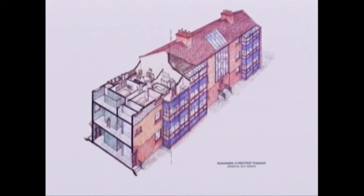And then the existing open balconies or verandas were an obvious target to glaze in and make into a glazed buffer space. And on the other side of the house, the opportunity was taken to expand the very small kitchen area into a utility space, which was again a glazed space.